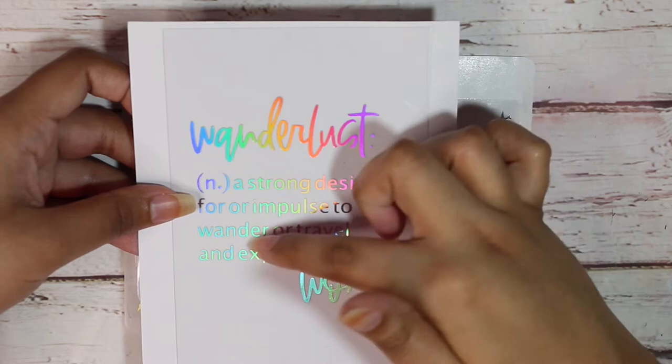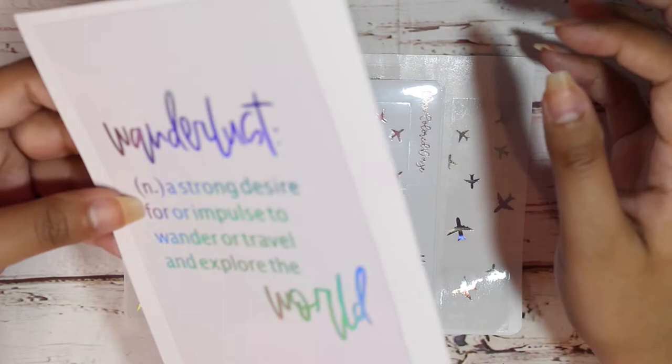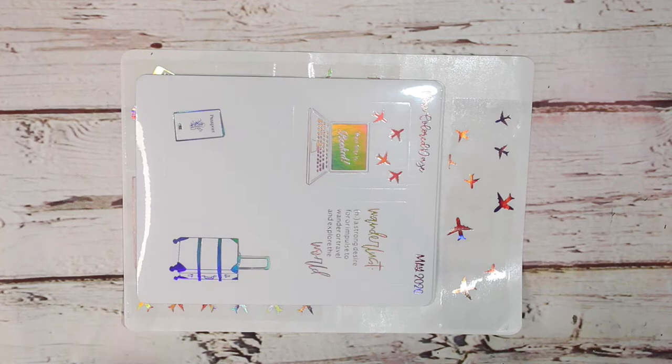And I think this journaling card is absolutely stunning, but I don't need an entire roll of airplanes, if that makes any sense. I'm debating if I want to keep this or not. Honestly, somebody might see this in a rack bag at some point. But these are the extras that came with it.